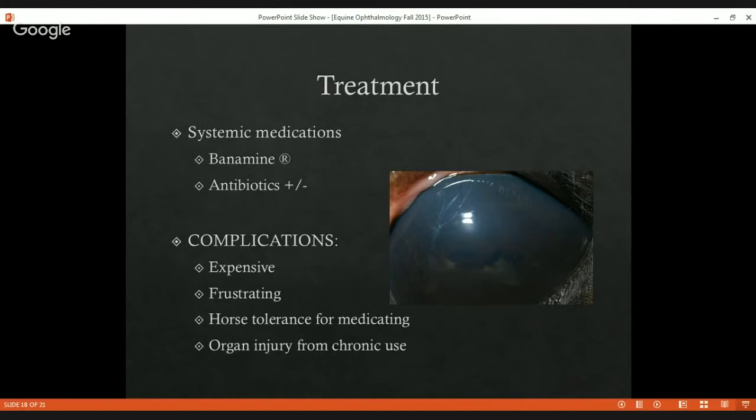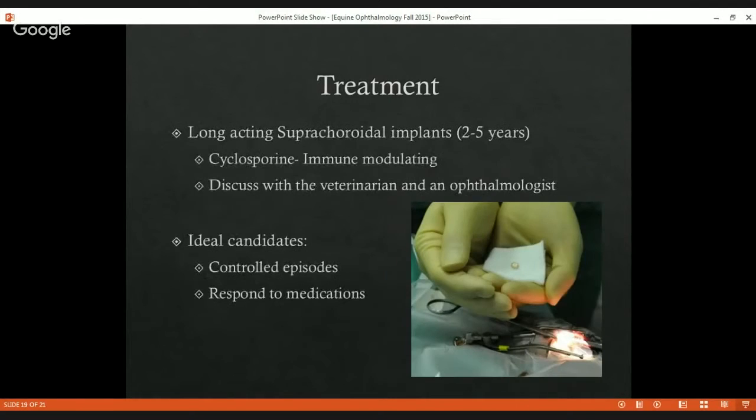The complication of treatment is that over time and with repeated episodes, this can be very frustrating and expensive. The horse may become intolerant of medication application after a while. And the horse's organs can also be injured from chronic use of these medications. So these are all things that we take into account as we treat the whole horse and try to support clients and the horses as much as we can.